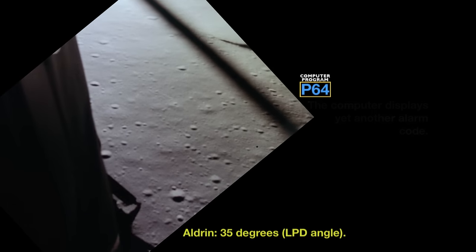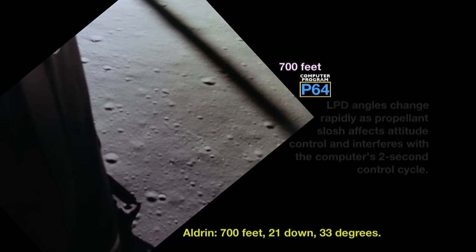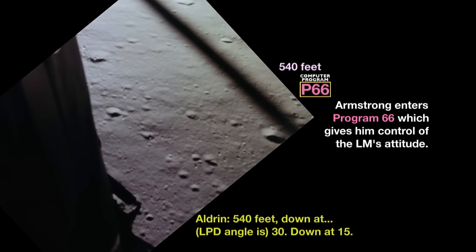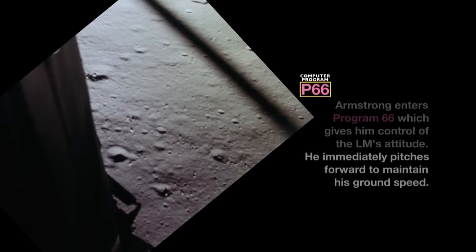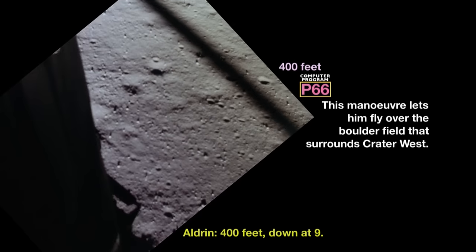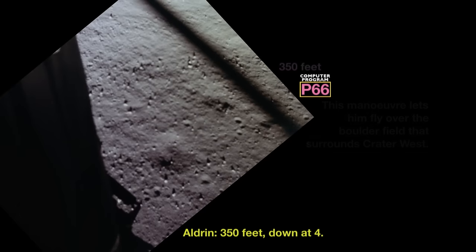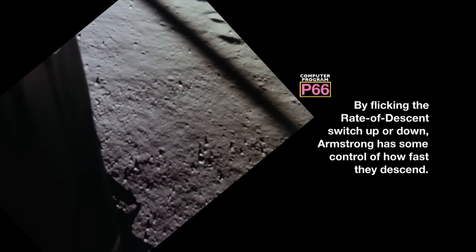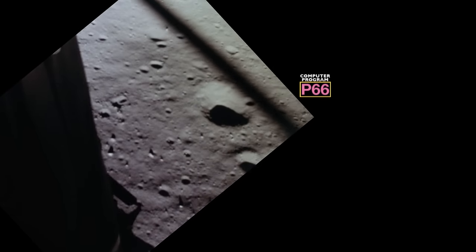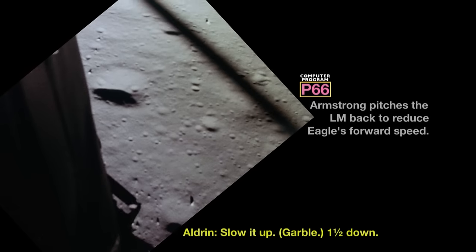35 degrees, 750, coming down to 23. 700 feet, 21 down. 33 degrees. 100 feet, down at 19. 540 feet, down at 30. Down at 15. 400 feet, down at 9. Forward. 350 feet, down at 4. 30 and a half down. 100 feet, down 3 and a half. 47 forward. Put up. One and a half down.